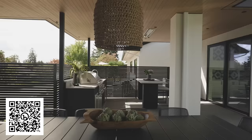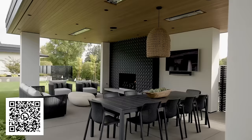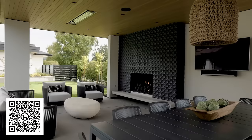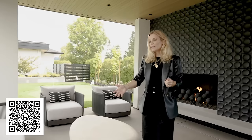And then one of our favorite spaces in this whole house is this outdoor living room with this incredible fireplace that we used this awesome three-dimensional tile. Again, with the texture, but keeping with the same color palette. But this is probably one of my favorite spaces in the whole house. So we have space heaters up in the ceiling. We have really cool, very comfortable outdoor furniture from Harbor Outdoor, one of our favorite outdoor furniture vendors.